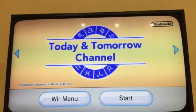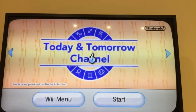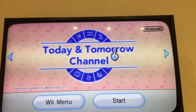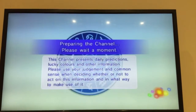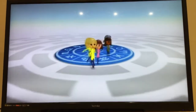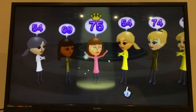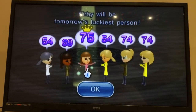Hallelujah, there we are. Alright, so we're about to go to today's and tomorrow's horoscope channel, so let's see who will be the luckiest player for tomorrow, the 4th of December. We all know today's winner could be Kirby. Let's see. And the luckiest player for tomorrow is Kirby once again! Me becoming more popular than I expected.